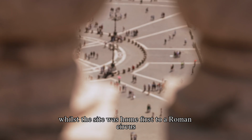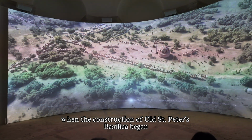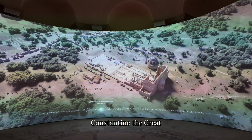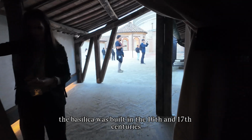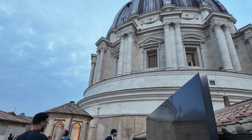Whilst the site was home first to a Roman circus, a church has stood here since the 4th century, when the construction of Old St. Peter's Basilica began during the reign of Rome's first Christian emperor, Constantine the Great. As it stands today, the basilica was built in the 16th and 17th centuries, initiated by Pope Nicholas V, and it measures in as the largest church in the world.